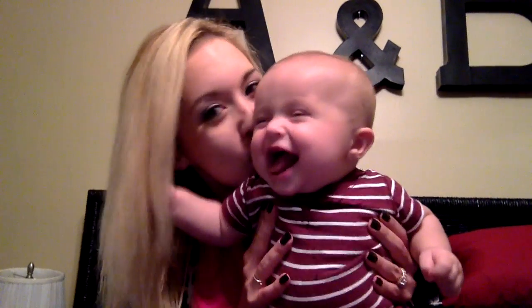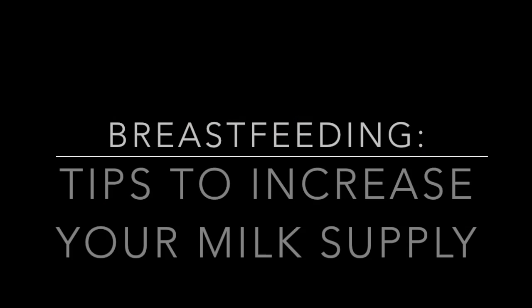Look at these cheeks. This milk monster. Stay tuned, and we have some tips on how you can increase your milk supply. Make sure your baby's got chubby cheeks. Coming right up. Stay tuned.